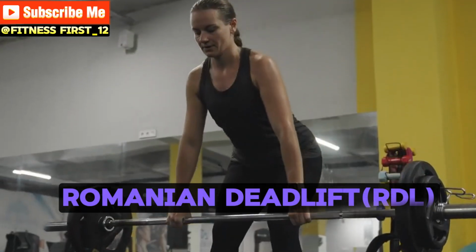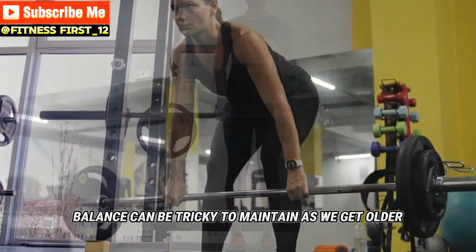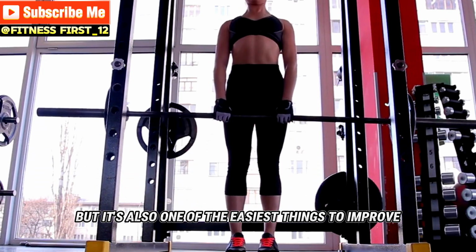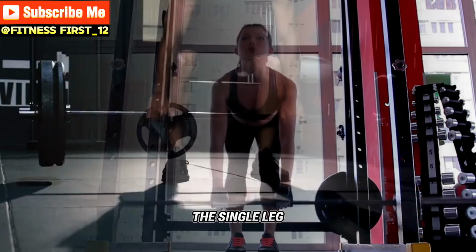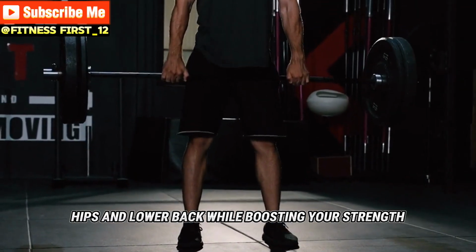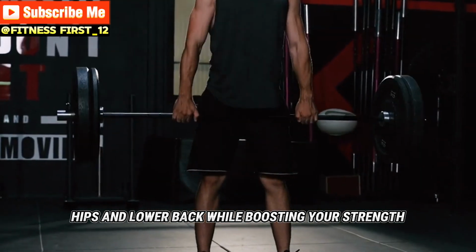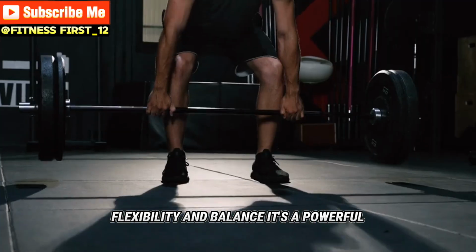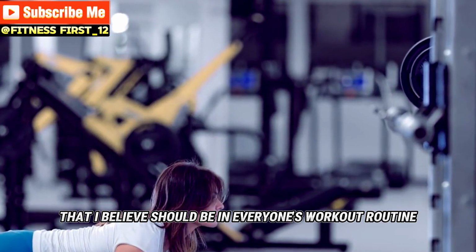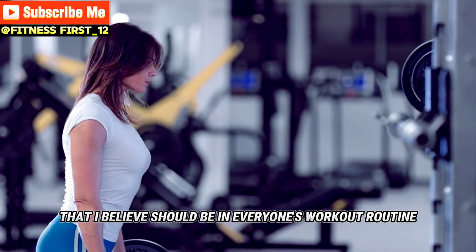Number 2, Romanian deadlift. Balance can be tricky to maintain as we get older, but it's also one of the easiest things to improve. The single-leg Romanian deadlift targets your hamstrings, hips, and lower back, while boosting your strength, flexibility, and balance. It's a powerful, all-in-one exercise for your lower body that I believe should be in everyone's workout routine.